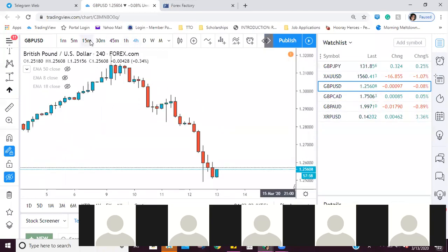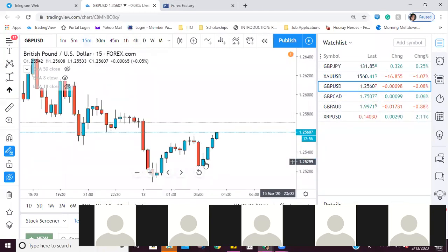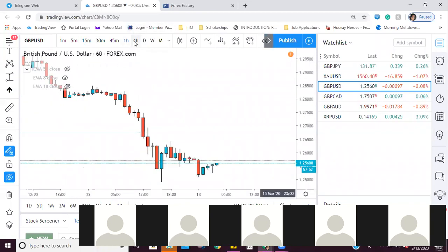Look at GU. Look at where we would have entered on GU down here. It was about 2539. I don't know if you guys noticed, it already shot up. Look at how this candle closed. It's closing nicely. It's closing good. It's looking nice right now.